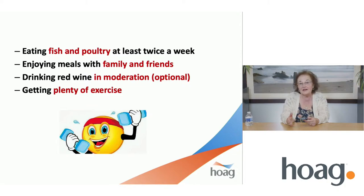Also, we want to talk a little bit about alcohol. Drinking red wine is optional in the Mediterranean diet, but we say in moderation. Moderation means that for a woman, one glass of red wine, 4 ounces or less. And for men, no more than 2 glasses, 4 ounces or less. So that's what they mean by moderation.